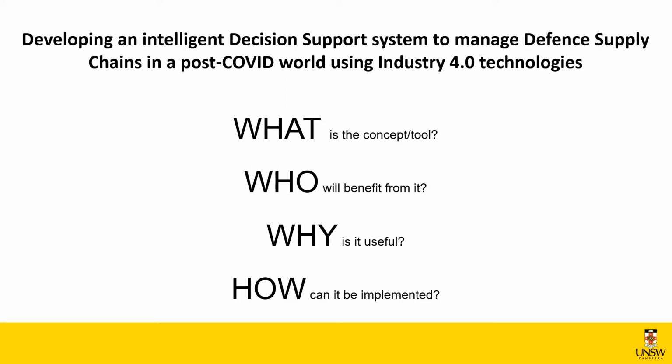At first, I will discuss what is the concept of a decision support system as a tool for the defense supply chain. I will also discuss who will be the main user of the system and why it is useful. Finally, how the tool can be implemented in real life.